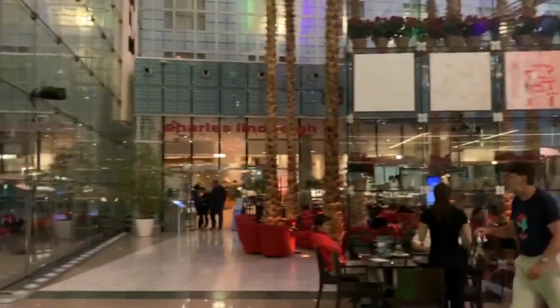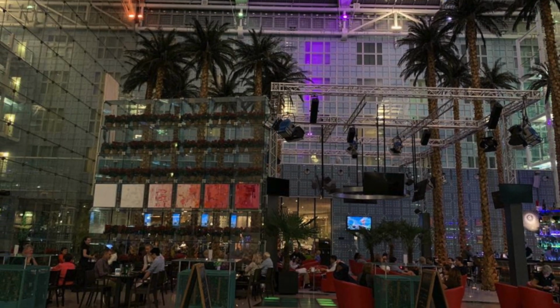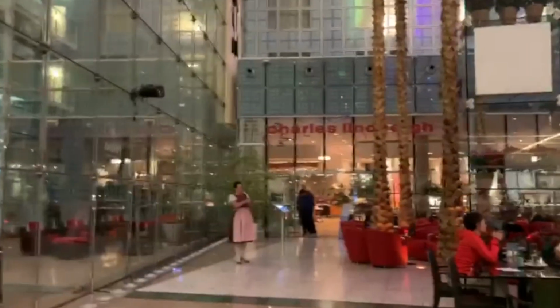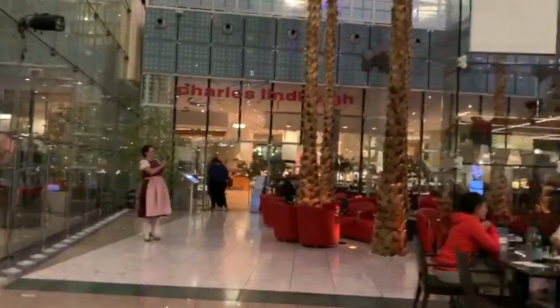There are a few hotels in the area, but this is the one that is closest to the airport where you don't need to take a shuttle bus. It is also the most impressive one and the most expensive.